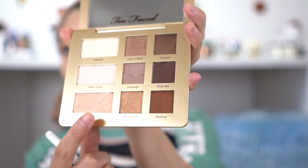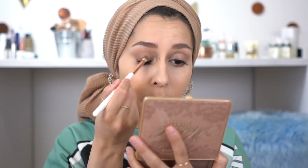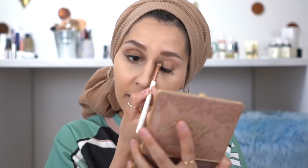Okay, now I'm gonna go in with Au Naturel and put that all over my lid. Oh, I love it. Love this shade. Guys, I haven't done a matte eyeshadow look in ages though. Actually, I did one yesterday, but every day I've been going in for a glossy look more. So far, so good, I think. I'm gonna go in with that shade on the end there called Hook Up. Just gonna put that on the outer corner.